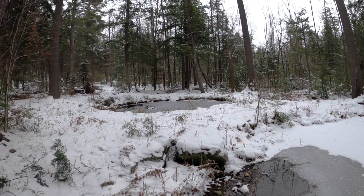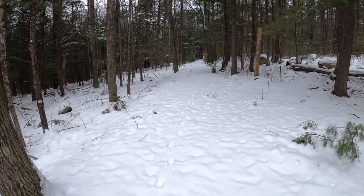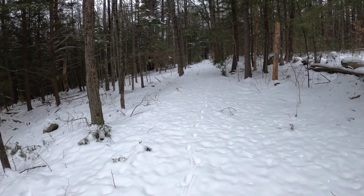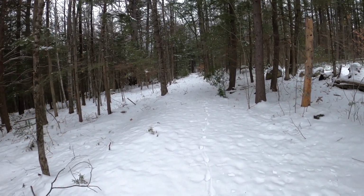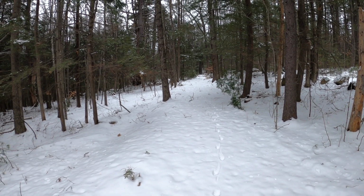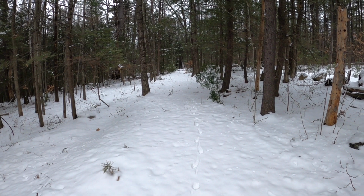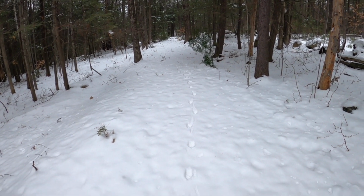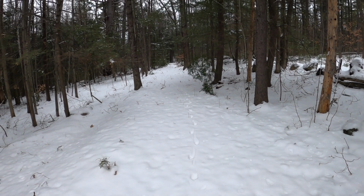Well, that's cool. Let's see if we can see Mount Washington. So we're heading to the overlook now, and no human has been on this path since the snowfall, so we're gonna get to be trailblazers. Pretty exciting. There are still some tracks here though, but no shoe tracks anywhere.